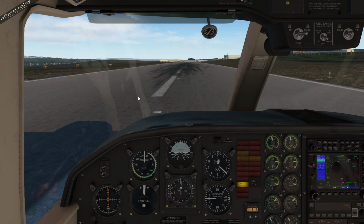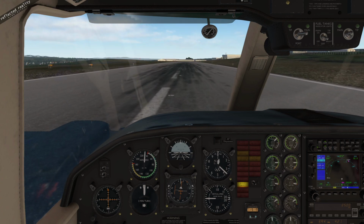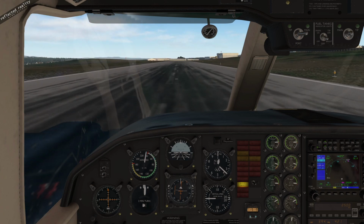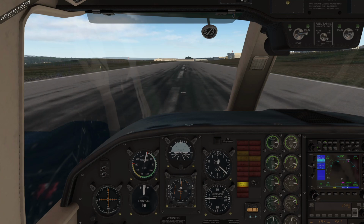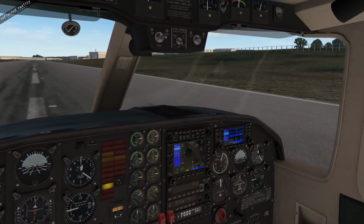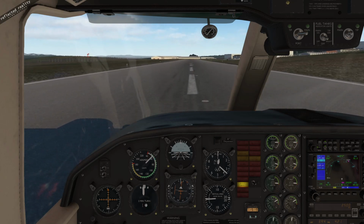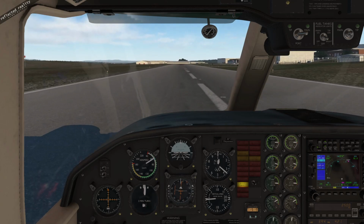Got to be careful not to over torque the engines on takeoff, so smoothly with the power. 95 to 100 is fine, keeping it straight with the rudders. There's 40 knots, checked on both sides. 50, 55, just ease back on the stick.